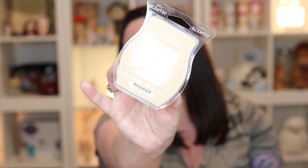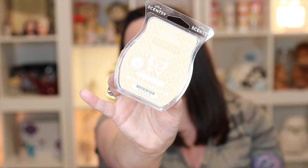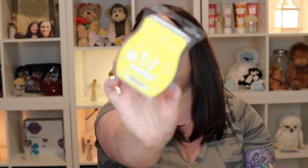I got through another bar of almond croissants. Again, really fantastic bakery scent, really nice. Got through a bar of Squeeze the Day.